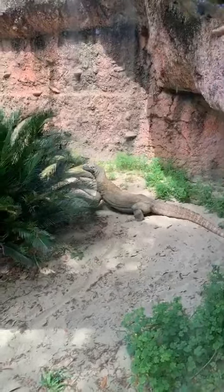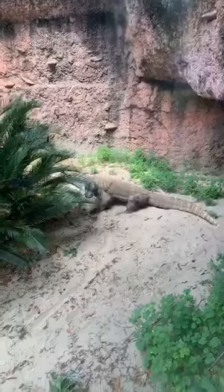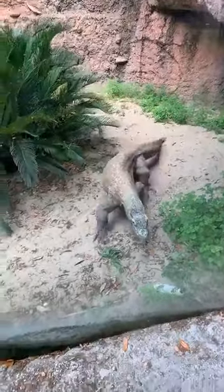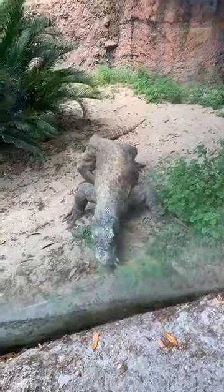And so Komodo dragons, these guys, they are the largest lizards in the world. They're from a few islands in Indonesia, obviously the most famous one being the island of Komodo. But they are also native to Rinca, Flores, a couple other islands.